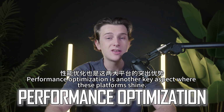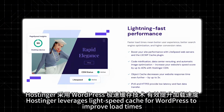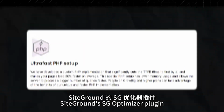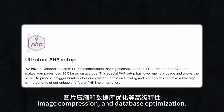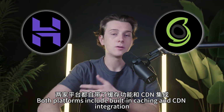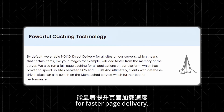Performance optimization is another key aspect where these platforms shine. Hostinger leverages light-speed cache for WordPress to improve load times and manage resources efficiently. SiteGround's SG Optimizer plugin offers advanced features like dynamic caching, image compression, and database optimization. Both platforms include built-in caching and CDN integration, but SiteGround's Super Cacher provides 3 layers of caching for faster page delivery.